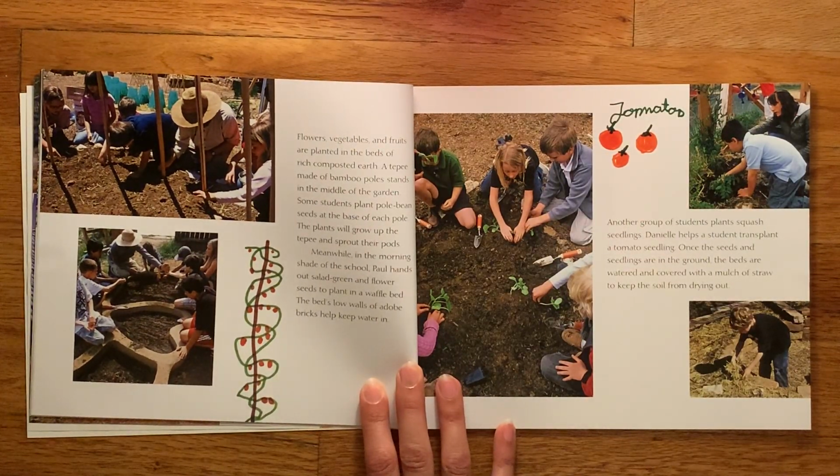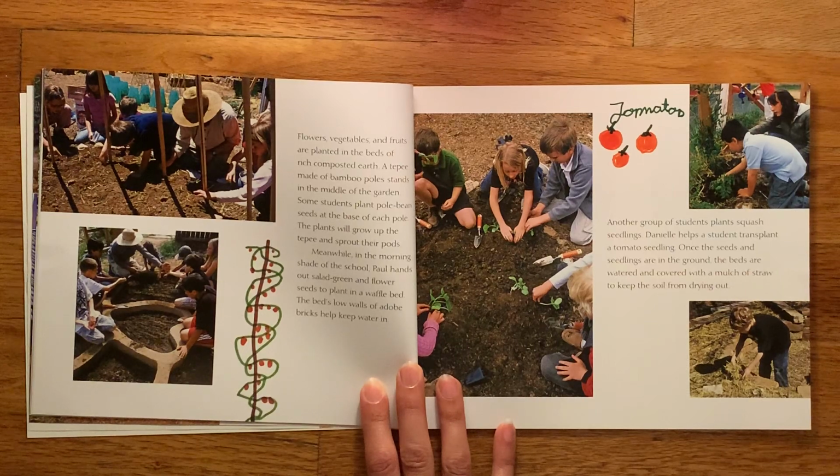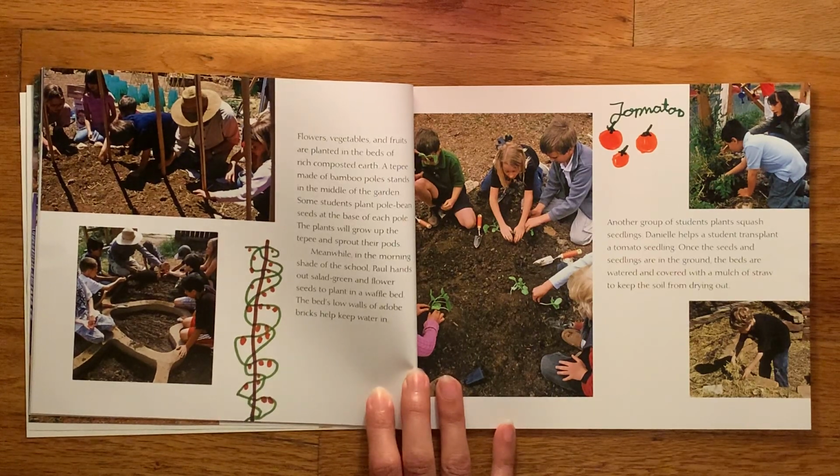Flowers, vegetables, and fruits are planted in the beds of rich composted earth. A teepee made of bamboo poles stands in the middle of the garden. Some students plant pole bean seeds at the base of each pole. The plants will grow up the teepee and sprout their pods. Meanwhile, in the morning shade of the school, Paul hands out salad green and flower seeds to plant in a waffle bed. The bed's low walls of adobe brick help keep water in.